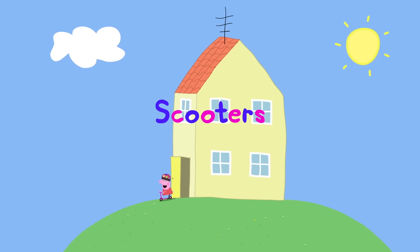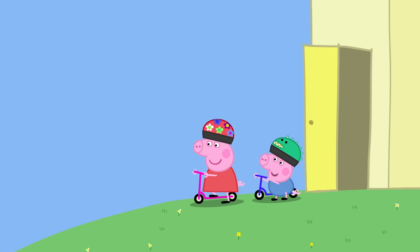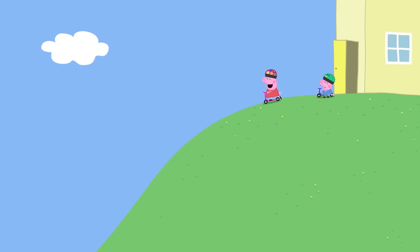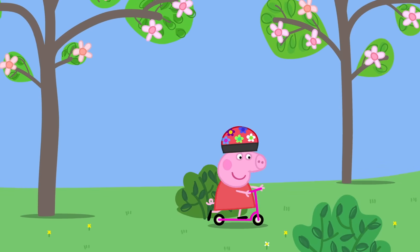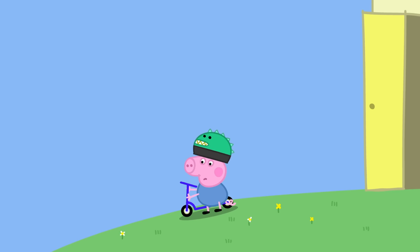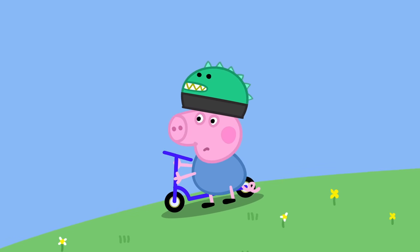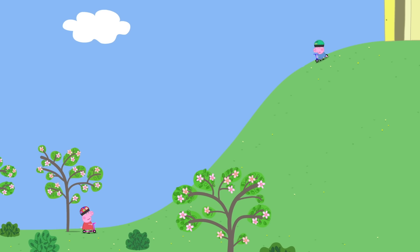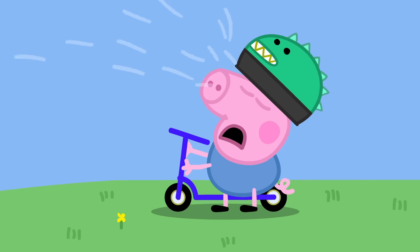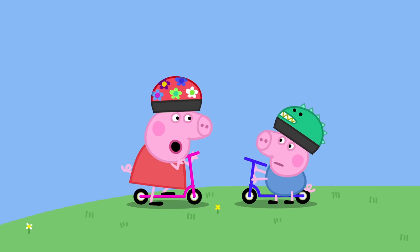Scooters. It is a lovely sunny day. Peppa and George are playing on their scooters. Whee! Vroom, vroom. George is still learning how to scooter. He is a bit worried. George, come on! What's the matter, George? Shall I teach you how to scooter?